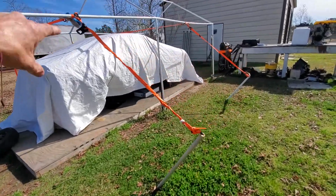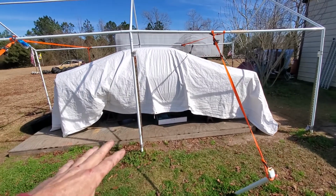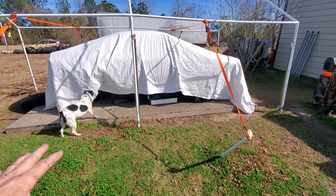All right, I'm still working on the trunk. Well, actually, it's done now. The trunk and the floors of the car. You know, after we pull up the tar matting that's on the floor with dry ice, it leaves crap, basically.